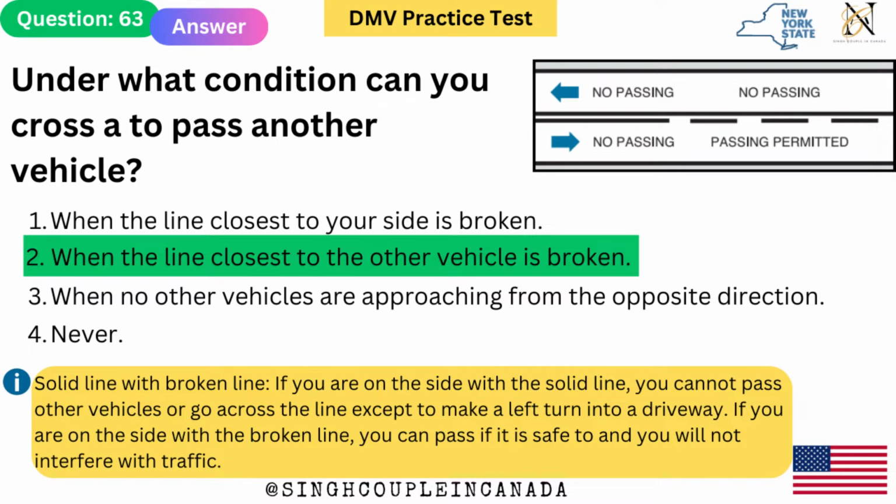Solid line with broken line. If you are on the side with the solid line, you cannot pass other vehicles or go across the line except to make a left turn into a driveway. If you are on the side with the broken line, you can pass if it is safe to and you will not interfere with traffic.